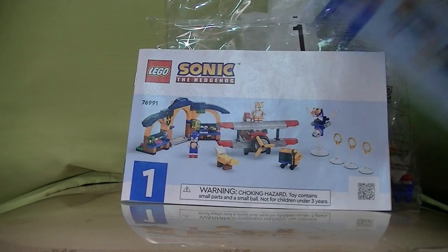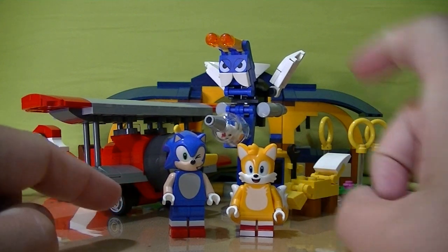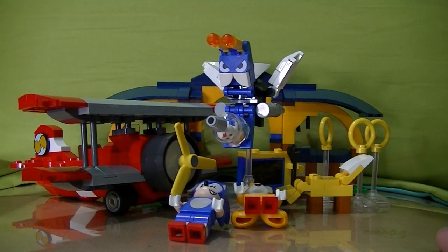Alright, so I guess the only thing for it now is for me to just build everything that came in here, huh? So let's go ahead and do that. Alrighty, after approximately an hour of building, this is what we have to show for it. We got 2 minifigures, 1 built figure, a vehicle, some minor accessories, and a facade of a building, which we will reveal one thing at a time.